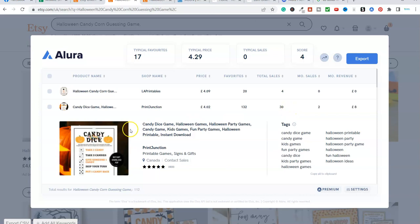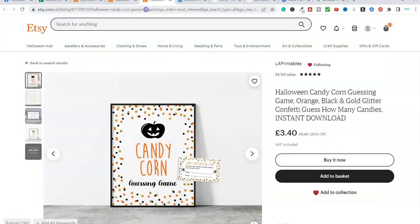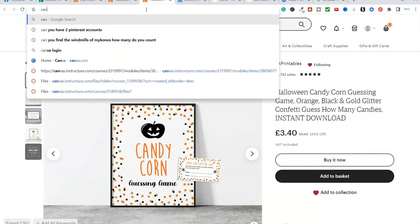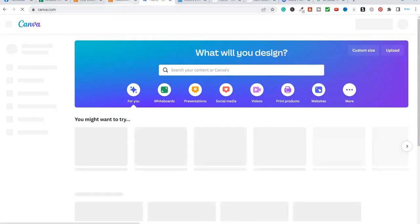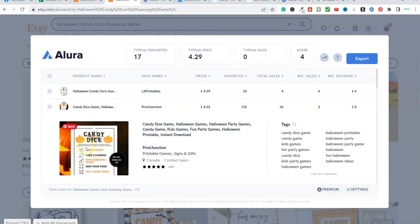So how would we go ahead and create something like this ourselves? Well, we'd use a free piece of software, and it's this one over here. It's called Canva.com. I've shared this with you many a time before. It's an awesome tool and resource, okay? So let's see if we can create something like so.